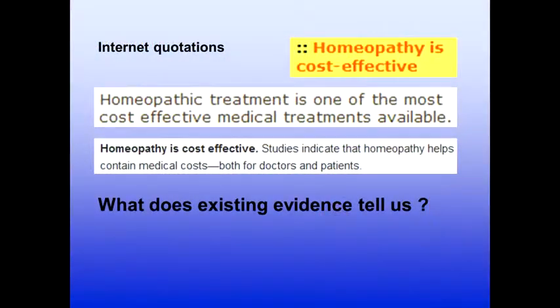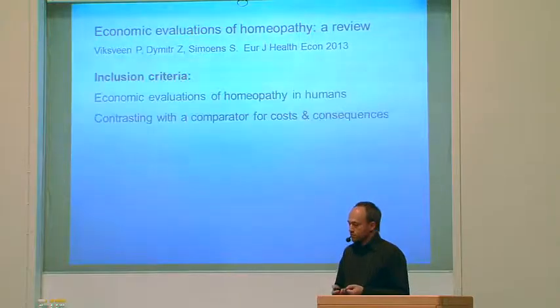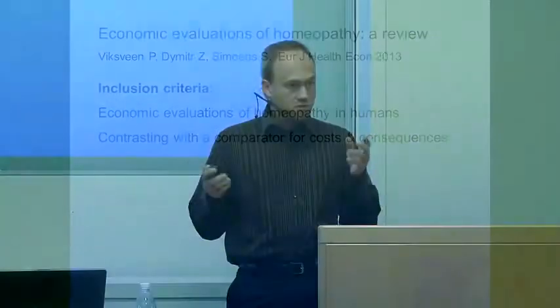What does the existing evidence tell us about the cost-effectiveness or economic evaluations of homeopathy? So this brings me now to our review. And when we carried out this review, we defined some criteria for which types of studies that we would include. And we've included economic evaluations of homeopathy in humans, so we excluded animals, and studies contrasting with a comparator for cost or consequences. So this means if a study did not report the consequences or the costs, it was automatically excluded.